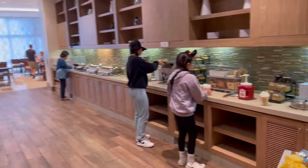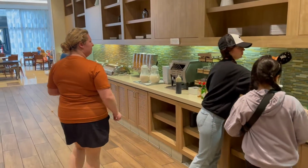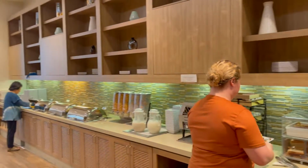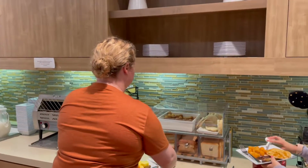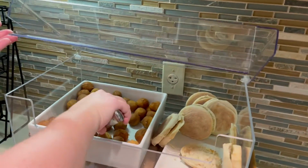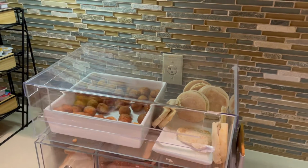It's a big area. They've got 2 sides. So it's been really crowded here some mornings, but you're still able to get through really fast. And they've got lots of seating out here. On over this side, they do have a little different options. So this side, they have these little donut holes. They don't have full donuts, but they do have these donut holes.